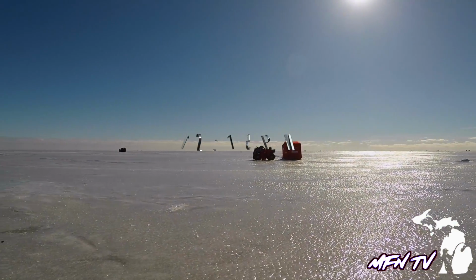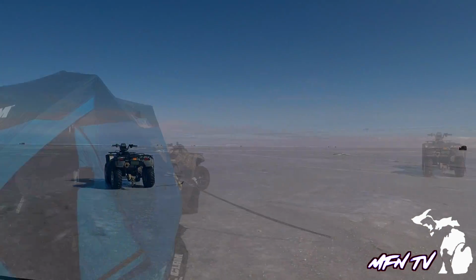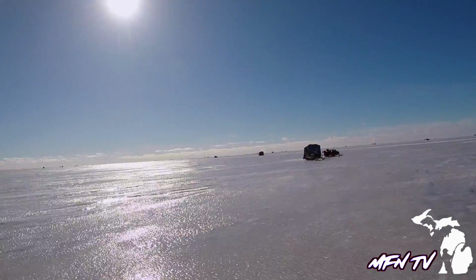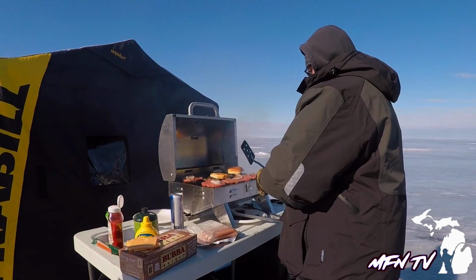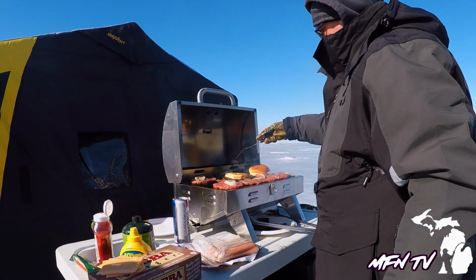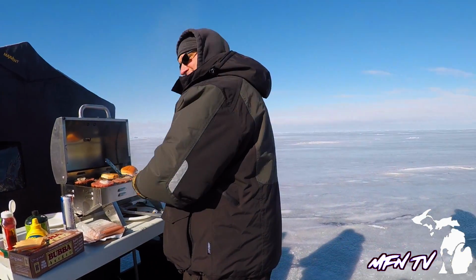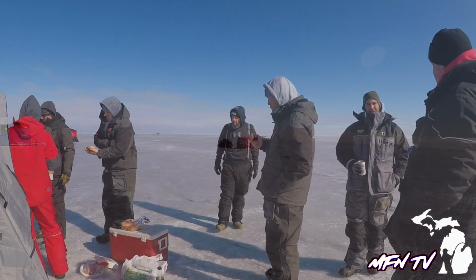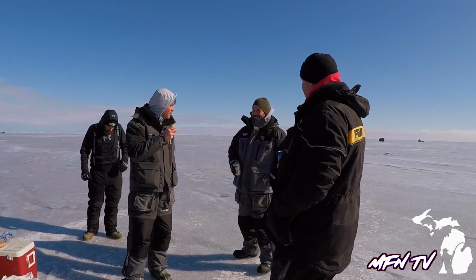After things in the shanty seemed to slow down again, we smelled something cooking outside and realized it was time for lunch. So we headed on over to the group to find Eric grilling some tasty burgers on the ice. Don't mind me. Man, that looks way better than what we just had. These guys had the setup and definitely made the group trip a lot of fun, and we appreciated the hospitality.